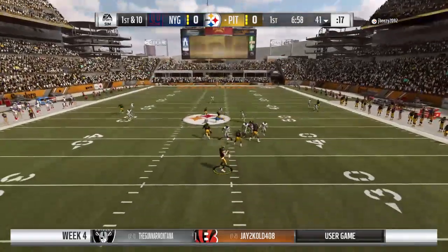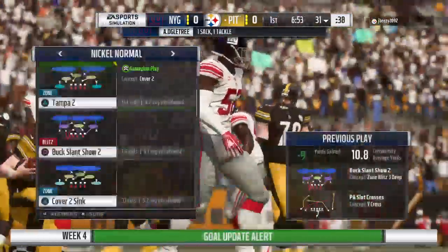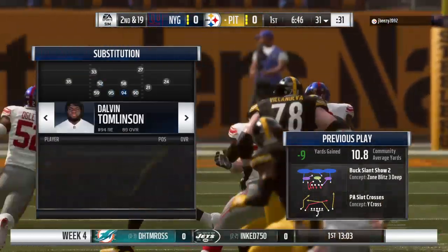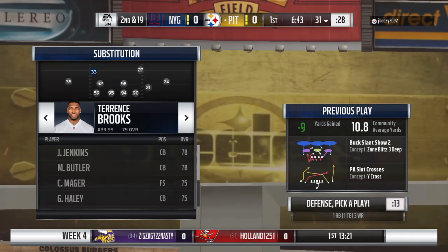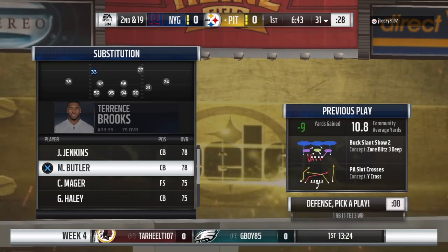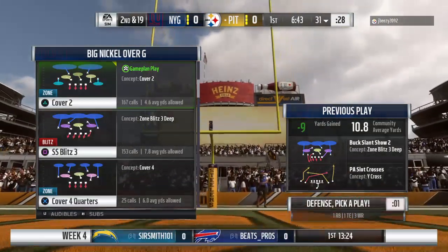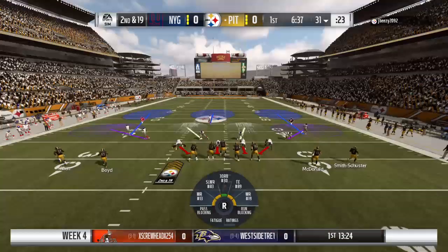They go play action here on first down. Eluded, and he can't get rid of it. He's taken down. Alec Ogletree not dropping into coverage. He comes on the blitz and takes him down for a loss of 9. After the sack, it's 2nd and 19, and the road gets a bit tougher from here.